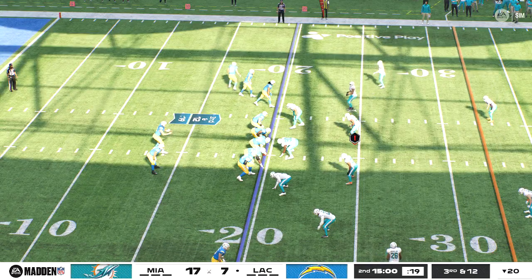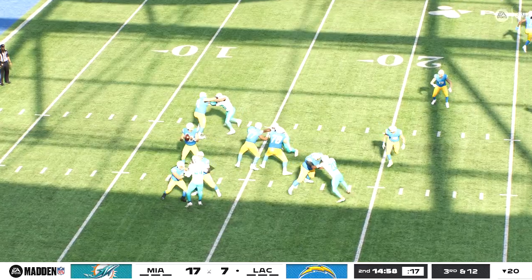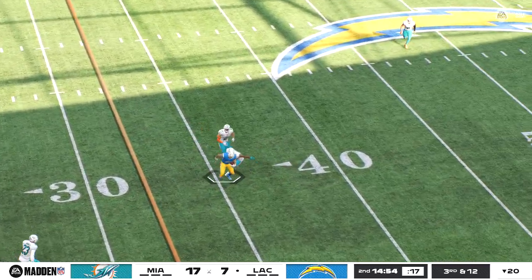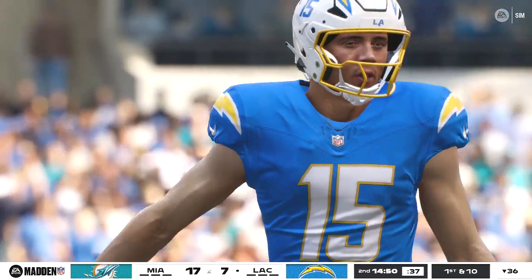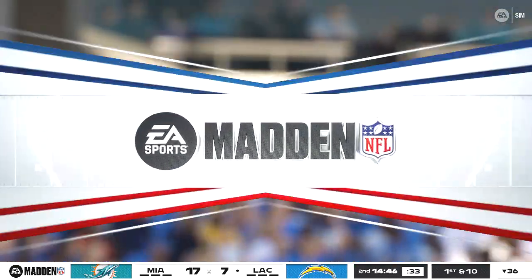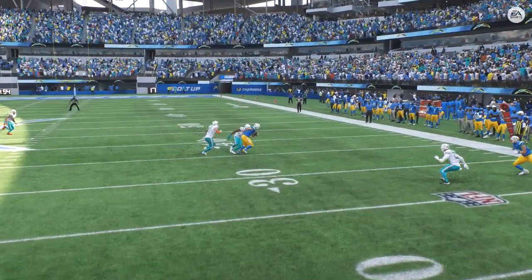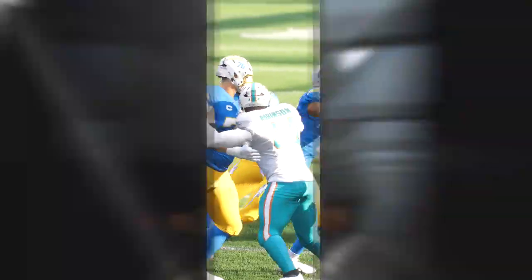They send the tight end in motion. Throwing is Herbert on 3rd down. He's got the open man. That's McConkey. That's his 3rd catch of this first half, and it's good enough for a first down. Yards. And the Chargers, 1st down. 1st and 10 at the 36-yard line.